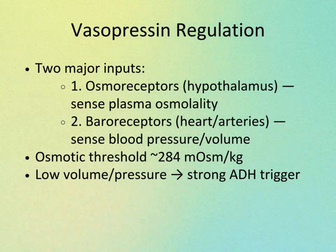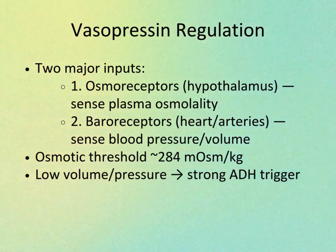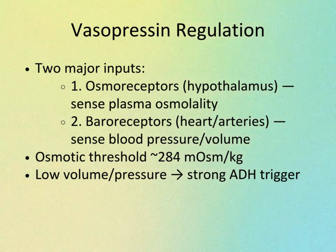2. Baroreceptors, in the heart and arteries. Detect blood pressure and volume. A 5 to 10% drop in blood volume or pressure is a powerful trigger for vasopressin release. This response can override osmotic control. It's a survival mechanism. During shock or dehydration, preserving blood volume becomes top priority.